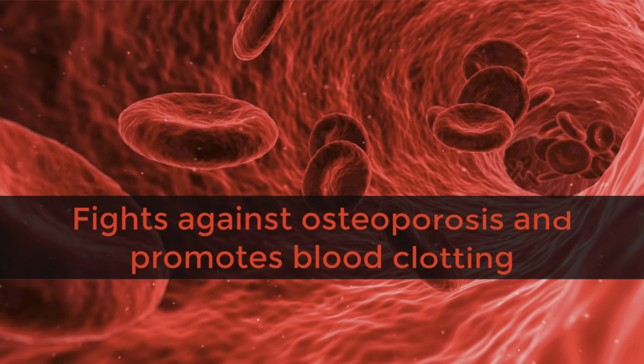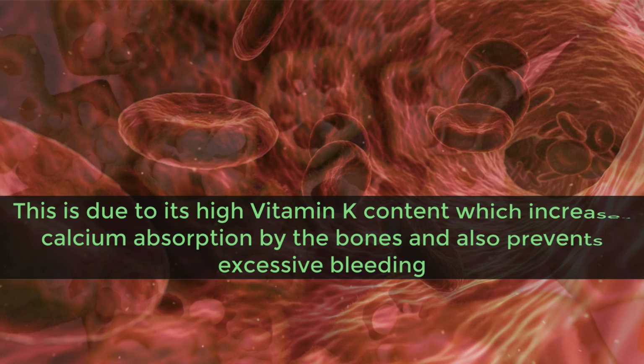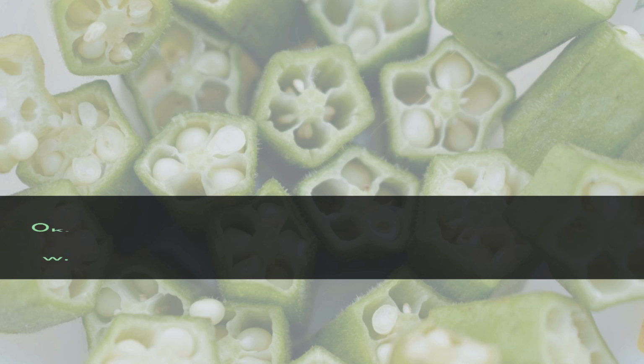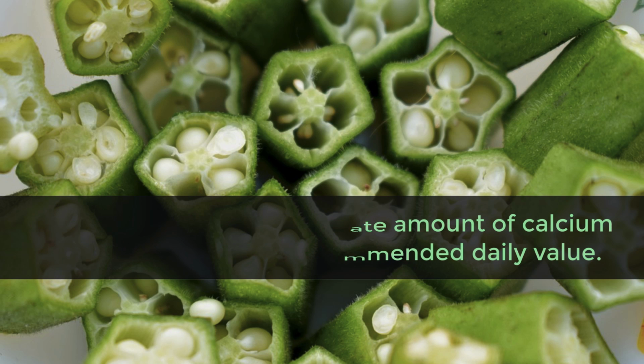Number 9, fights against osteoporosis and promotes blood clotting. This is due to its high vitamin K content, which increases calcium absorption by the bones and also prevents excessive bleeding. Okra also contains a moderate amount of calcium with about 8% of the recommended daily value.